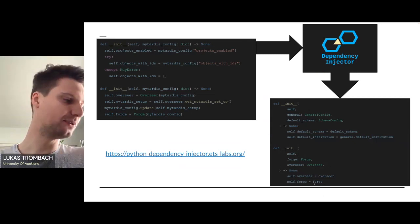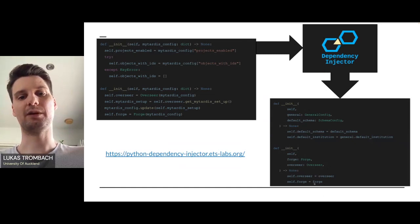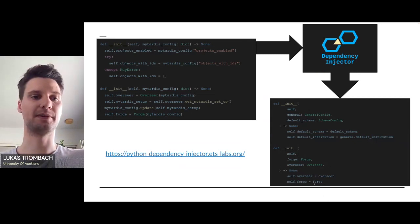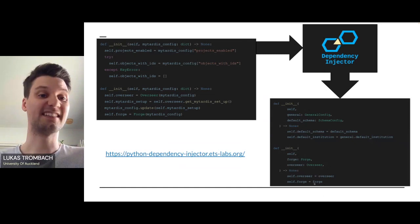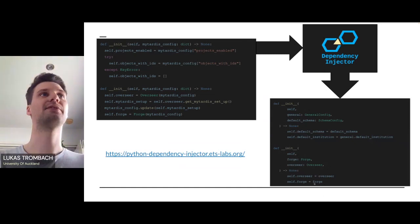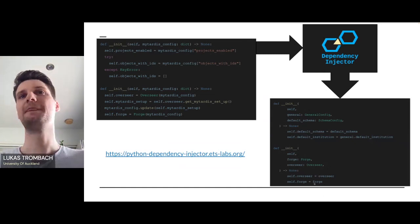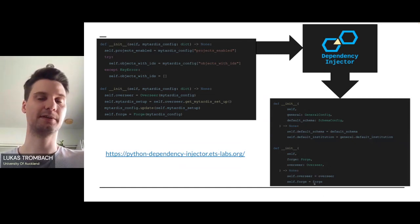So there's actually a really good pattern to avoid these things, and it's called dependency injection. What dependency injection does is actually a very simple concept. Instead of instantiating classes inside the constructor as we do on the left side, so if we say, for example, the first line overseer equals and then overseer constructor, we pass those values into the constructor.